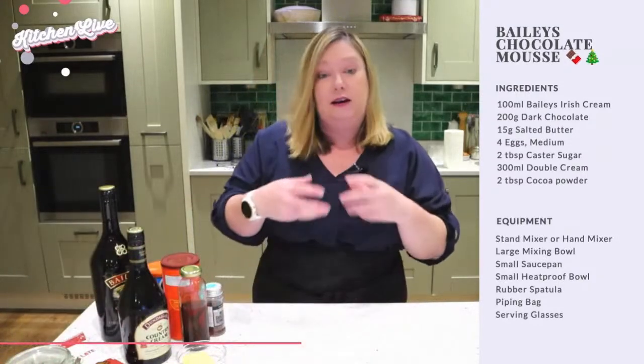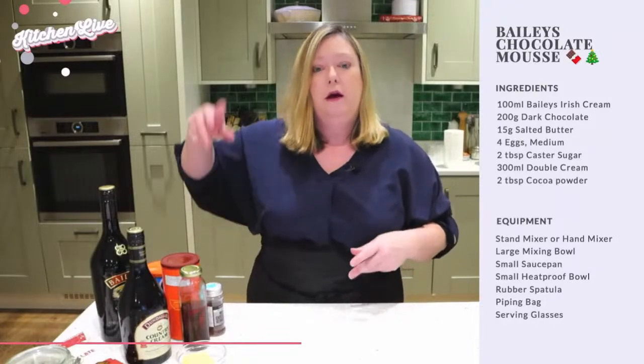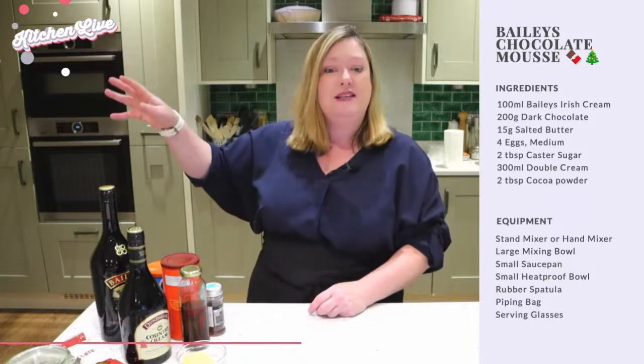That's just going to add a little bit of extra sweetness to counteract the bitterness of the chocolate. Double cream. That's in the fridge at the moment. I want that to be nice and cold before I whisk it up.